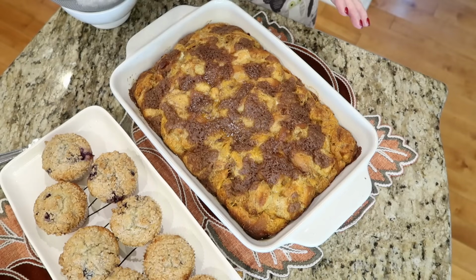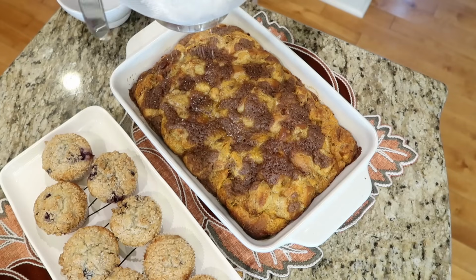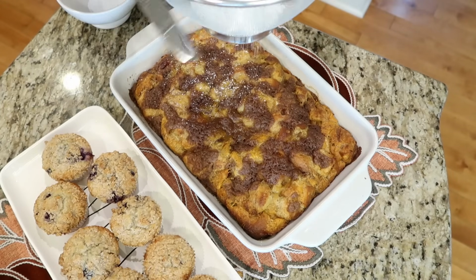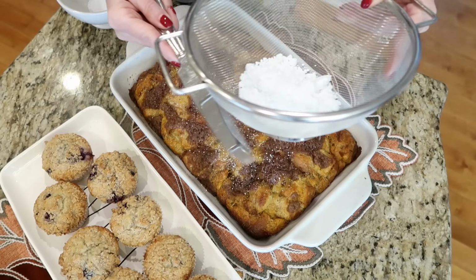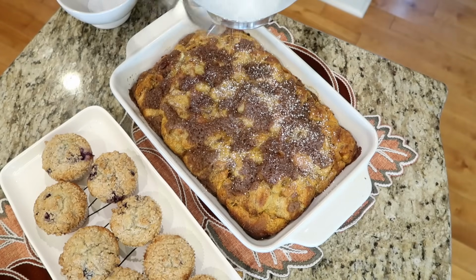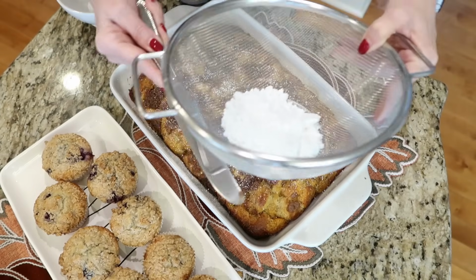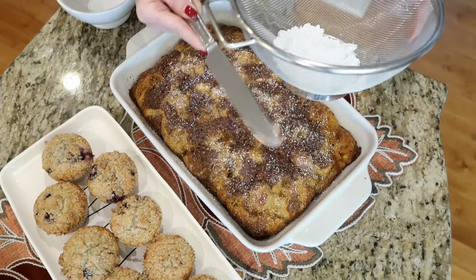So I've just taken the casseroles out of the oven. We're going to let them cool a little bit here on the island. We have one more thing to do to our French toast casseroles. We're just going to add a little bit of powdered sugar to the top, just to give it a little dusting. It just makes it look even more yummy.